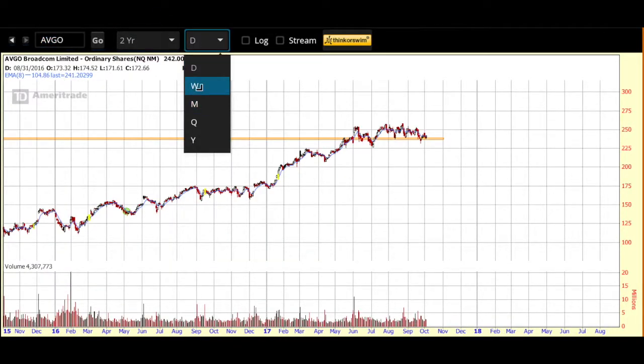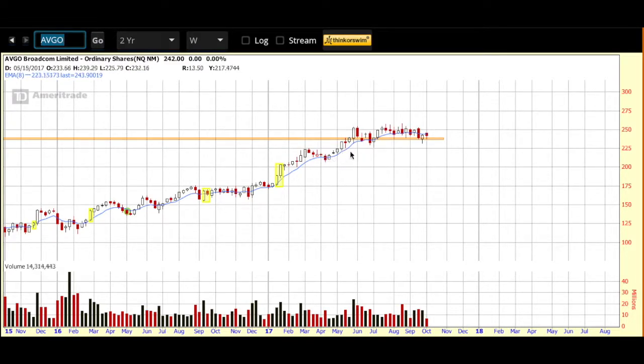So you can see this consolidation that's been happening. It's been really trading sideways. Here's my orange line of support. Looks like it had a bounce, a nice healthy bounce last week. With continued strength in the market, I think AVGO looks really interesting in this area here.